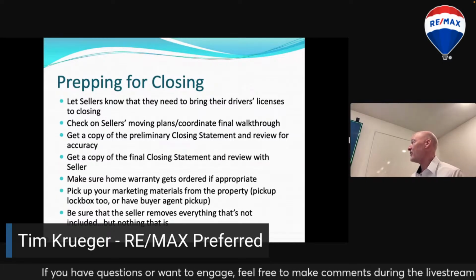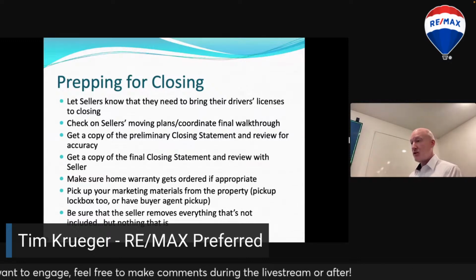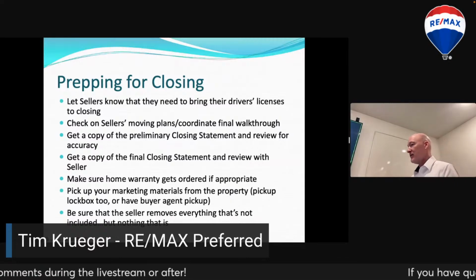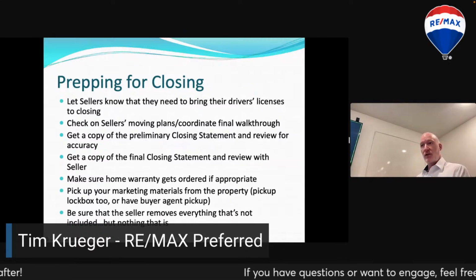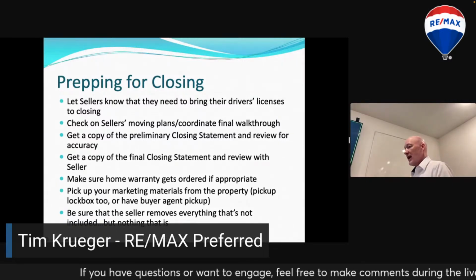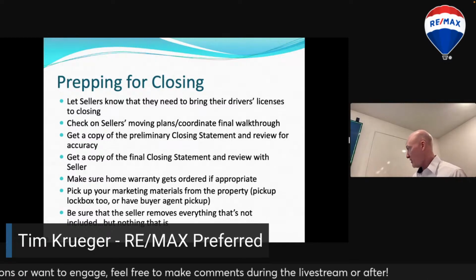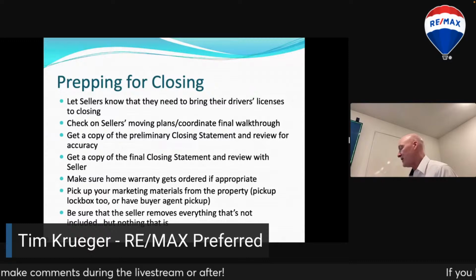Be sure that the seller removes everything. It's a good idea to have a conversation long before, a few days before closing, so you can plan for this ahead of time: here's what you need to get out of the house, and here's what you need to leave. And by the way, you can't have a big pile of garbage at the curb because they're going to come pick it up 3 days after closing.